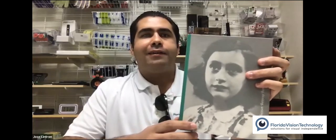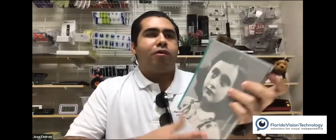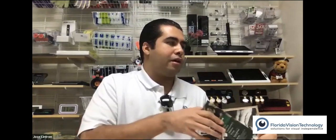But what if you're somebody and you just like to read? I recently came back from Europe in January, and I had the privilege of visiting the Anne Frank house, and I got the Anne Frank diary, right? This book is not in Braille. So for someone like me, I can't see it, I can't read it, but with the OrCam Read, I'm able to do so. Let me just find where my bookmark is, open my book, okay?